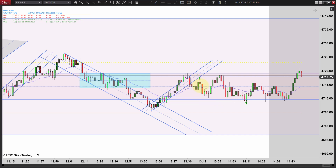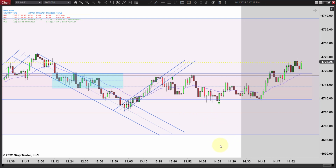Again, it looks a little congested. It's fairly close to the EMA. So there's some concerns with it. So again, I just marked it green.